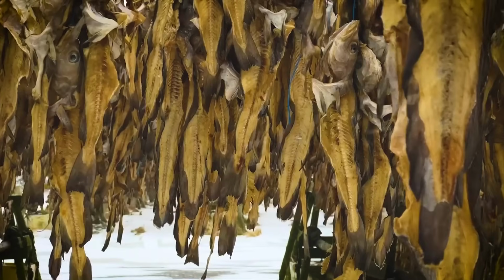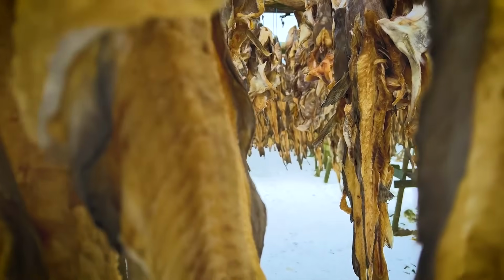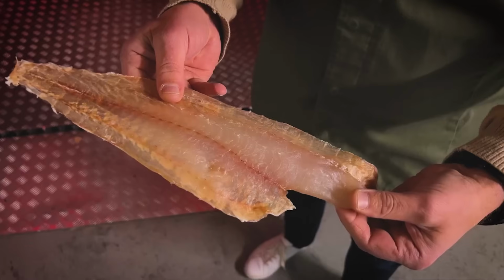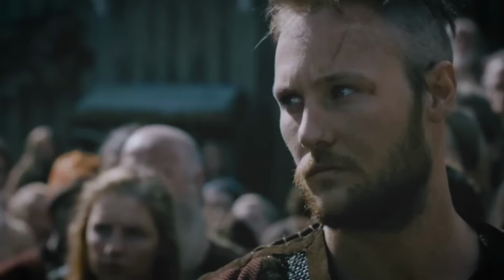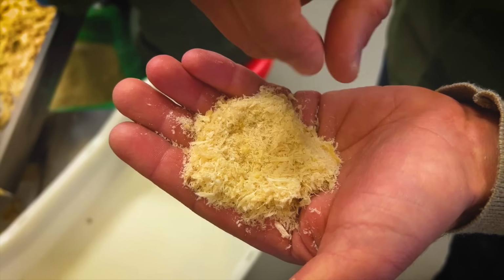The drying process itself was brutally efficient. Fresh cod hung in the cold Nordic air for months. The combination of wind and near-freezing temperatures pulled every molecule of moisture from the flesh. What remained was pure protein that could last years without spoiling. No salt needed. Too expensive for common sailors anyway. Just air, cold, and time, transforming soft fish into edible stone.